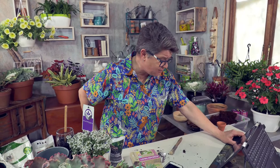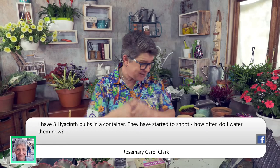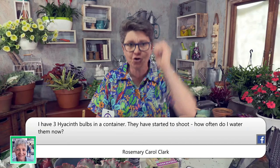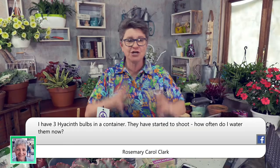Rosemary's question is, I have 3 hyacinth bulbs in a container. They've started to shoot. How often do I water them now? Rosemary, as a general rule, you want to give them a good deep watering once a week. That is it. Water till the water comes out the bottom of the container, and that should be more than enough for your bulb. Nice and simple.